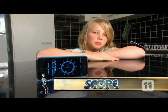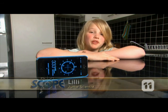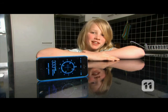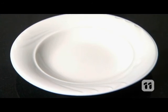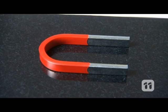But what if you were on a remote island? Well, today, whether it's north, south, east or west, we will be able to find our way around with a homemade compass. You'll need a shallow bowl, water, a needle, scissors, a magnet with north and south markings, and a piece of wax paper.